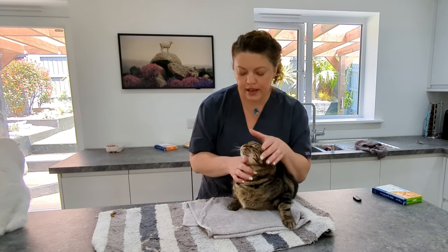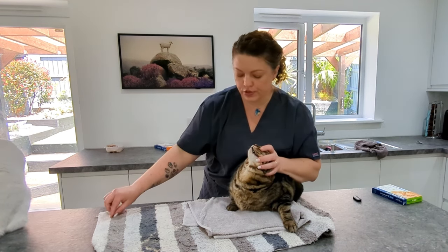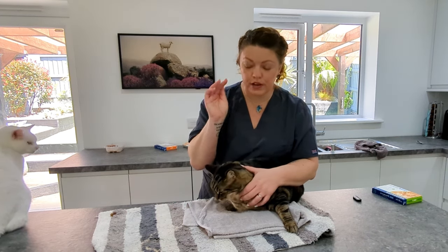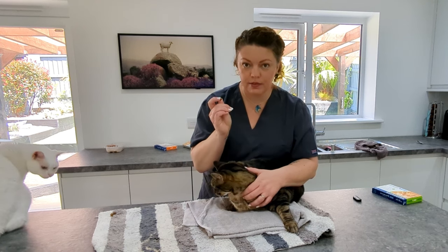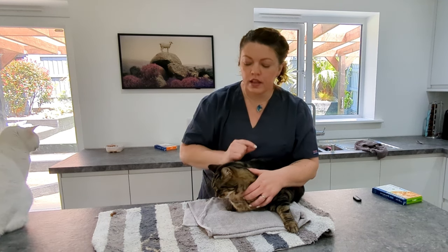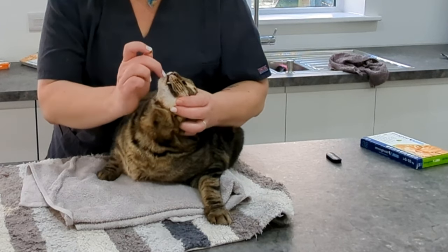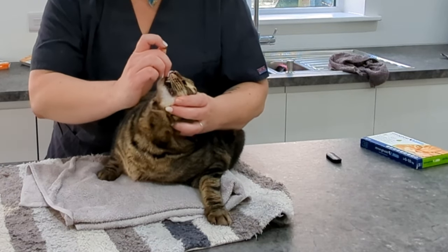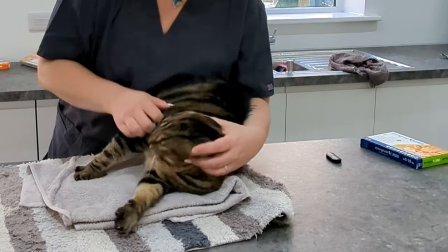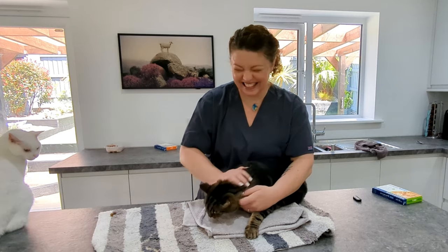I move from that head pat into holding his head high, and that allows that jaw to become a little bit more loose. Now what I need to do is have middle finger free. That's going to hold your lower jaw down. And then you can pop the tablet in using your thumb and forefinger. If you've got a cat that is becoming angry, stressed, aggressive, you don't want to use this technique. I'll be showing you next up how to use a pill giver. Good boy.